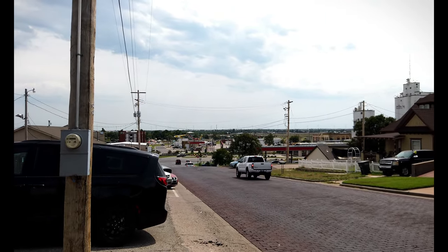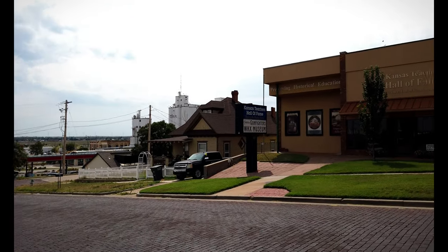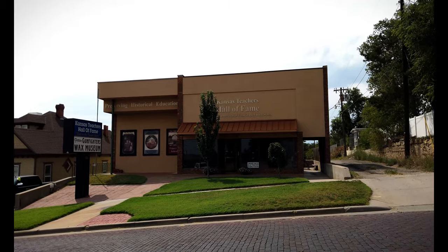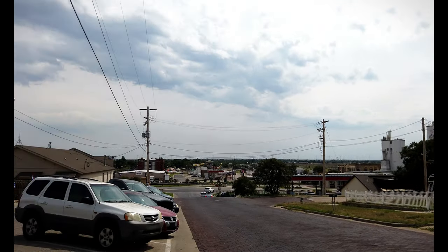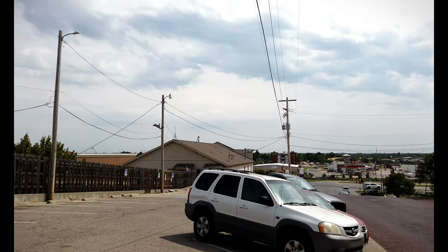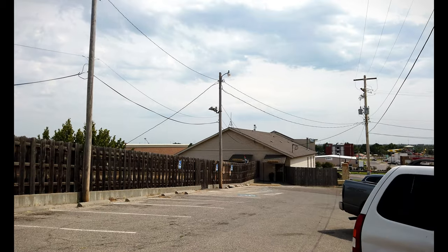Across the brick street is the Kansas Teacher Hall of Fame and Gunfighters Wax Museum. Exhibits dedicated to early and present-day Kansas teachers who have devoted their lives to this fine profession. The Wax Museum features life-size figures of famous Old West individuals.